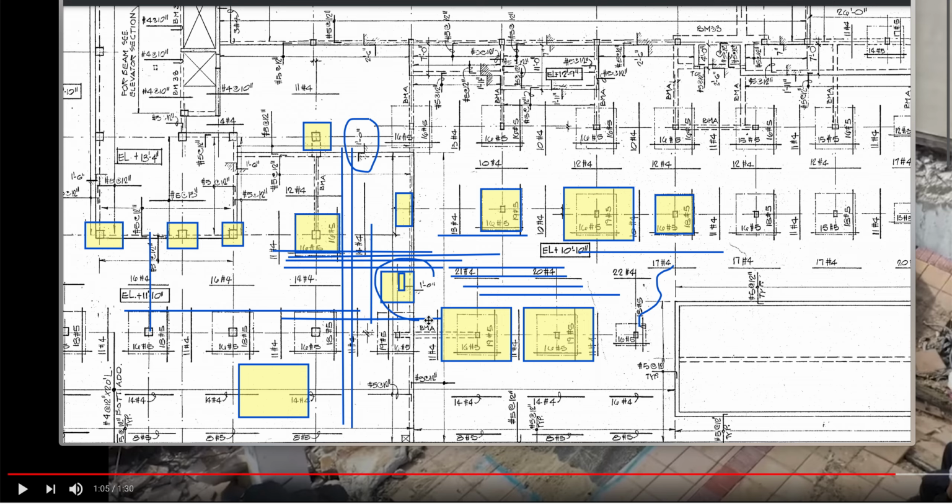Here's 1 foot 10 here. That's your box out. There's a BMA. So this all helps with that, with the movement. There's your BMA. So there's your BMA here. There is your construction joint here.